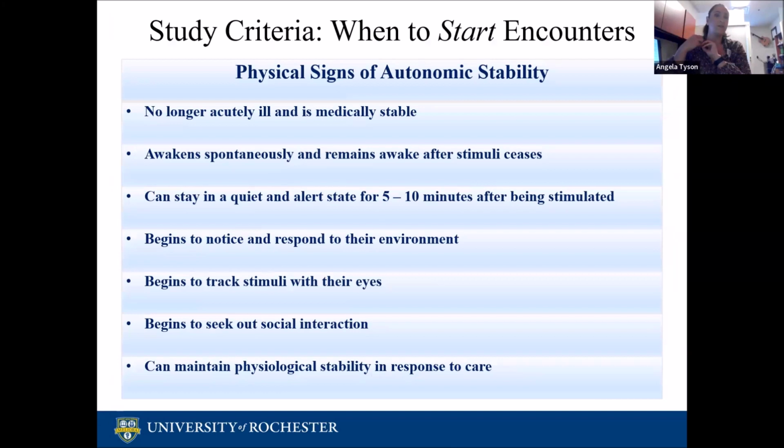Now, the Italian studies have done an amazing job on showing great stability and an approach through the NEO model on how to approach infants in the NICU. But when to start an encounter, we were really starting from scratch here when designing this study. The physical and occupational therapy world, as well as the neonatal touch and massage world, typically use factors for autonomic stability in infants to determine that they are going to handle care and handle touch well.